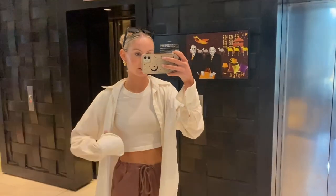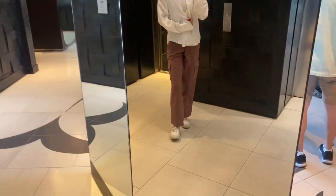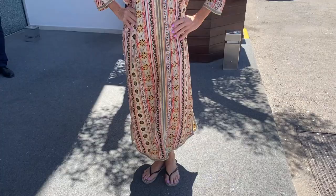Little fit check for the zoo. I'm gonna be wrapped up like this. Look at mom's outfit. She's slaying. She got it at one of the markets yesterday.